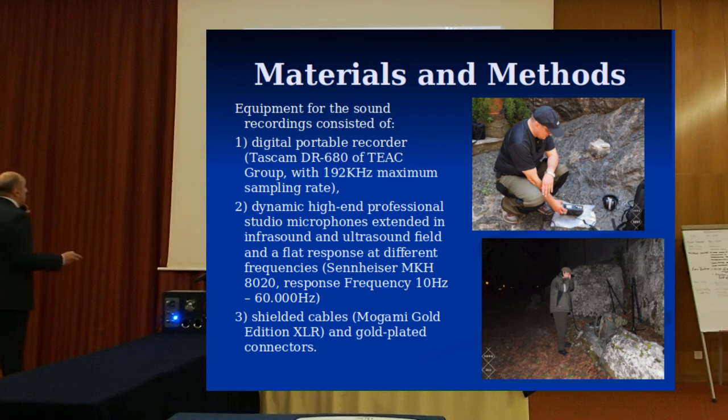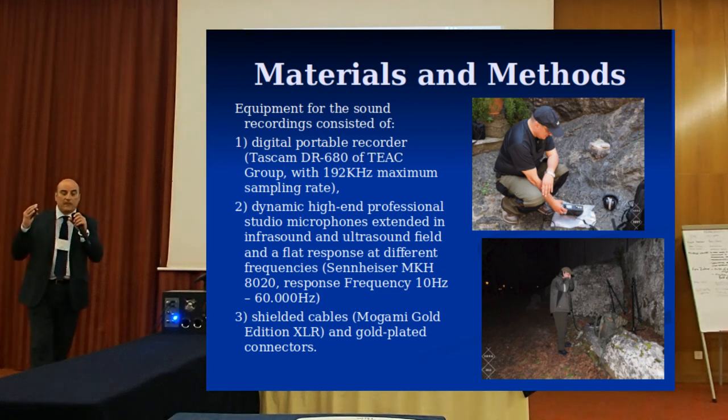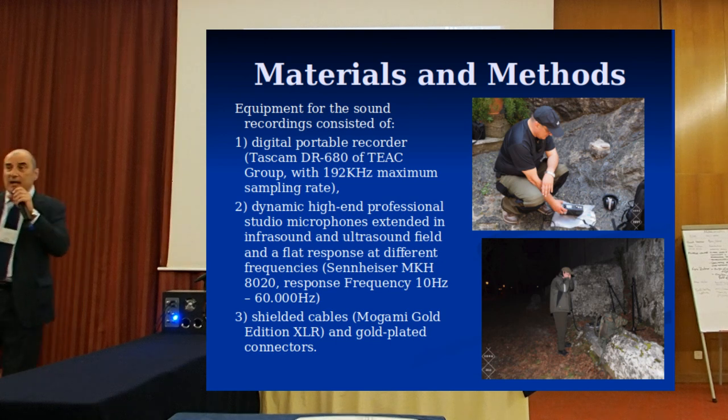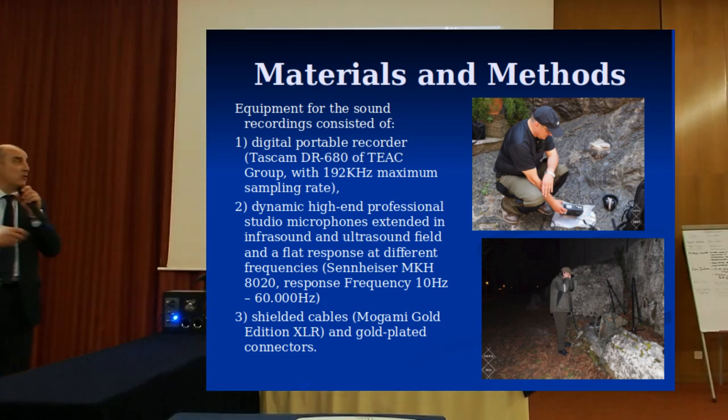But you have to use also shielded cable, because if there is a radio station, if there is a mobile, even a mobile at 20, 30 meters of distance can affect the recording if you do not have a shielded cable.